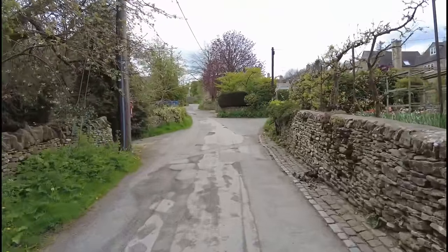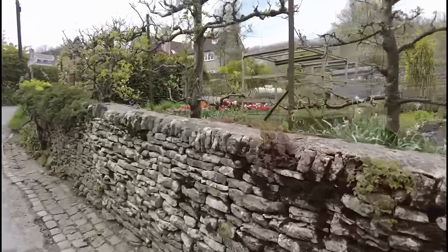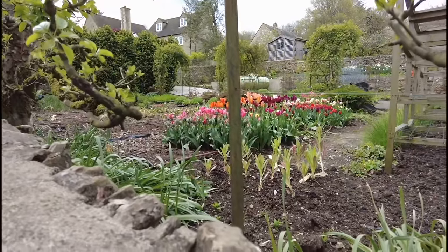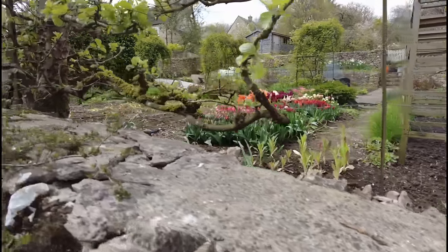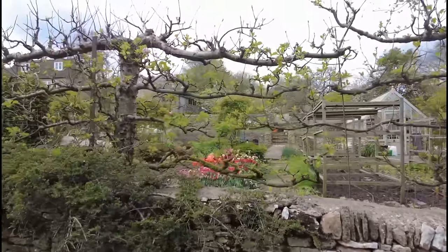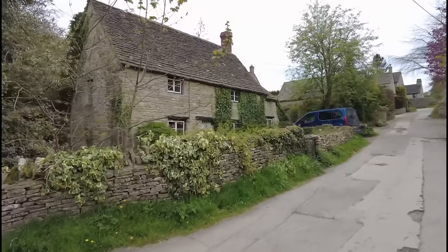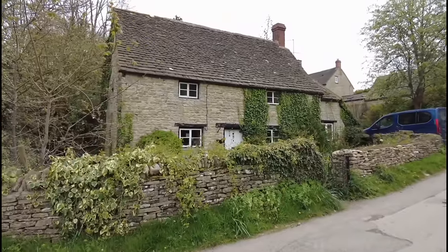Oh, there's some spring bulbs here. Let's see if we can get a picture of these. There we go. You know what they are? Put a comment. I would say some tulips, but I wouldn't know for sure. And these look like vines, or they look like vines? Not sure. But it's absolutely beautiful. I love this little village. I like it more than Duntisbourne Abbots. I can't say the word, but look at that.